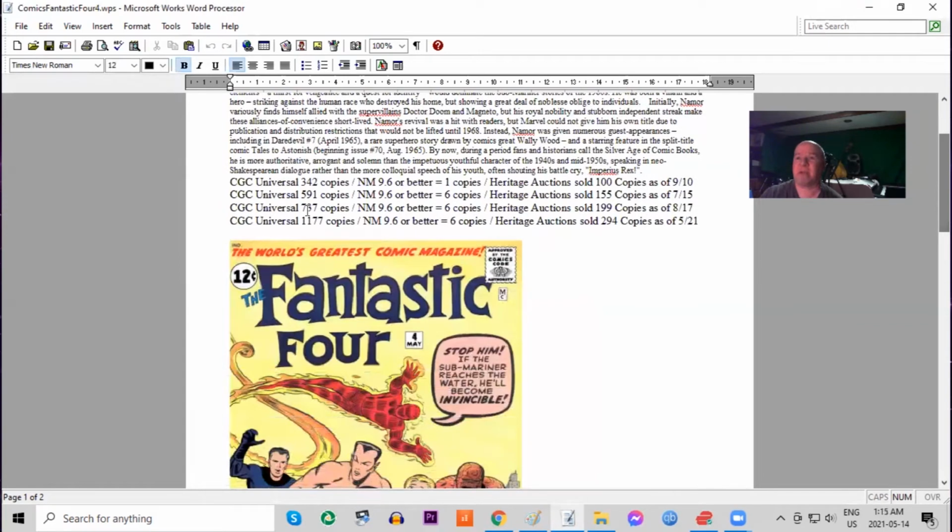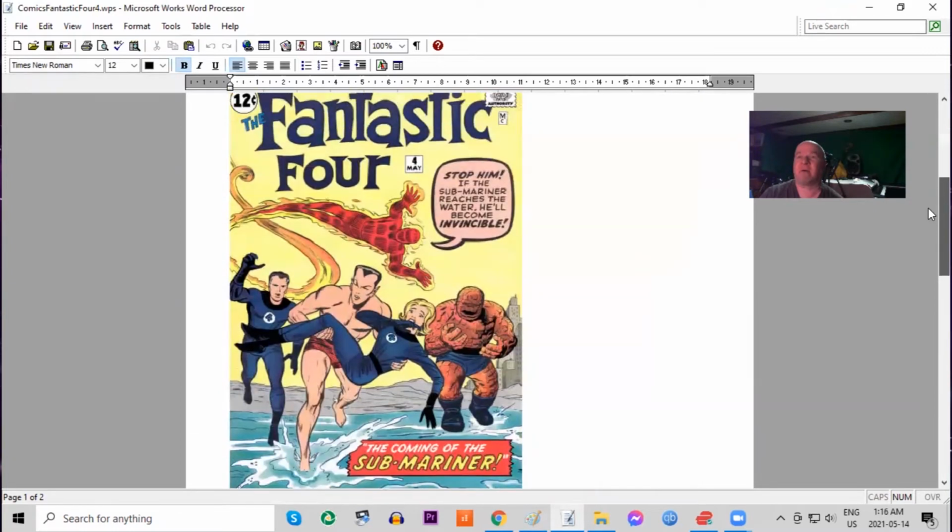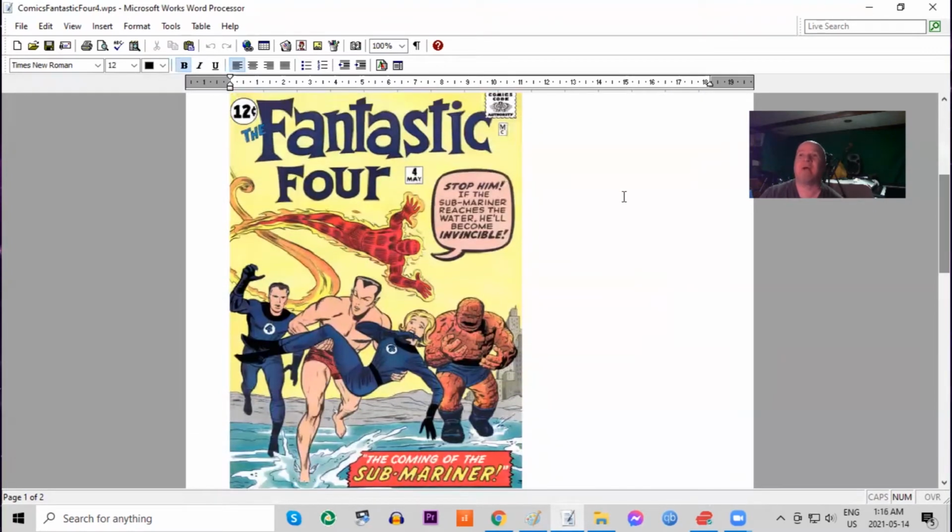CGC census is starting to pick up because this is a major key book. But still in super high grade, again, very hard to find. Notice comics are now 12 cents. They finally officially jumped up.